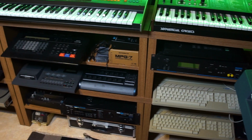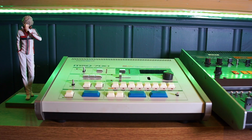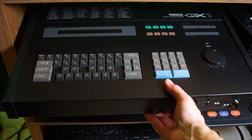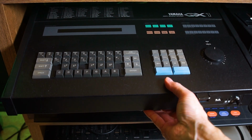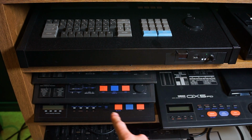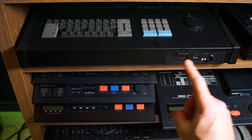So what sequencers then did I keep after my downsizing of everything? Well, I have them all on these shelves. And the Roland MSQ700 with its quirky quad-eyes functionality, I have to keep that one. The Yamaha QX1, well, I don't like that anymore, so I've sold this. When you watch this video, it's gone. But I've kept the QX7, QX21, QX5 and QX5FD as you just saw.